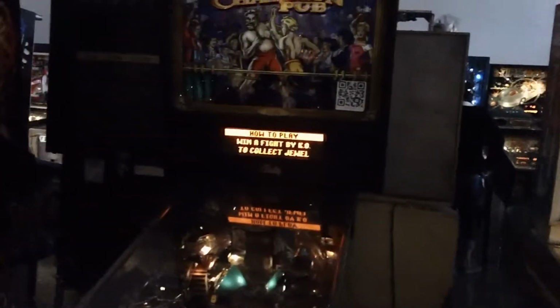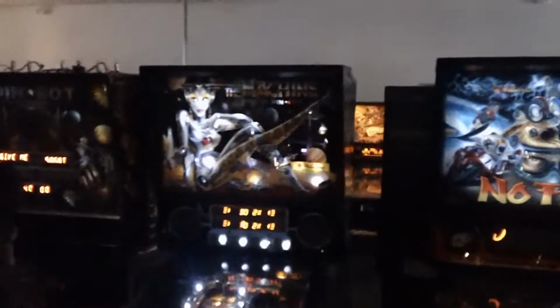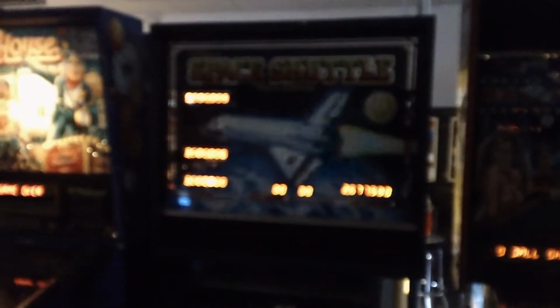And of course here you got Champion Pub, No Fear, and of course you got the machine Pride of Pinbot. And of course, the original Pinbot right over here. And you got Pool Sharks. Very classic old school pinball game here. Space Shuttle, if I could focus in on that. Give me a second. I'm just going to apologize for the out of focus action right here.